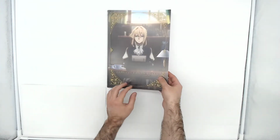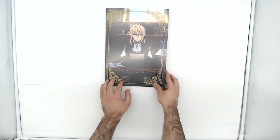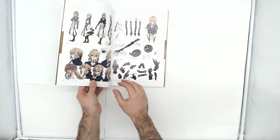Now I want to mention that there is a bootleg, and the bootleg will have a slightly different cover and text. So be wary of that. It's got more faded colors, and it's just not nearly as vibrant.